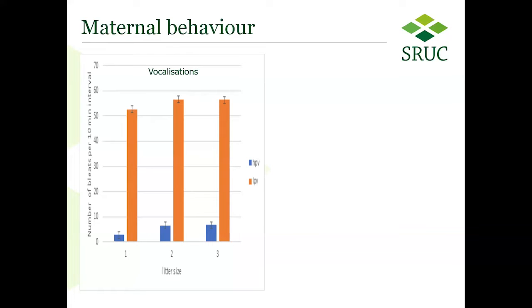The other sorts of vocalizations are the louder, high-pitched, open mouth vocalizations that the ewe makes. So sometimes that's about calling a lamb to her when it's got further away. Those low-pitched vocalizations she often makes when she's licking or letting the lamb suckle. And we do see, even though they occur at a much lower rate than the low-pitched rumbles, she does make more of those if she's got a bigger litter.